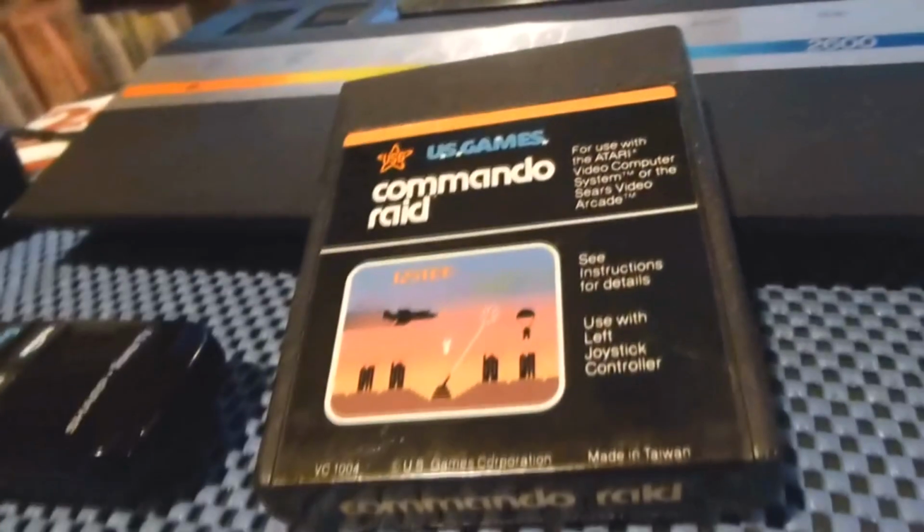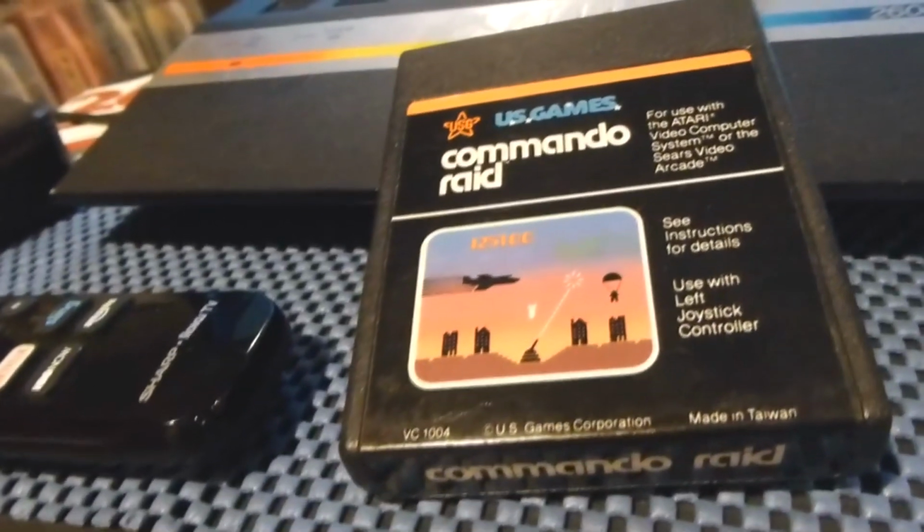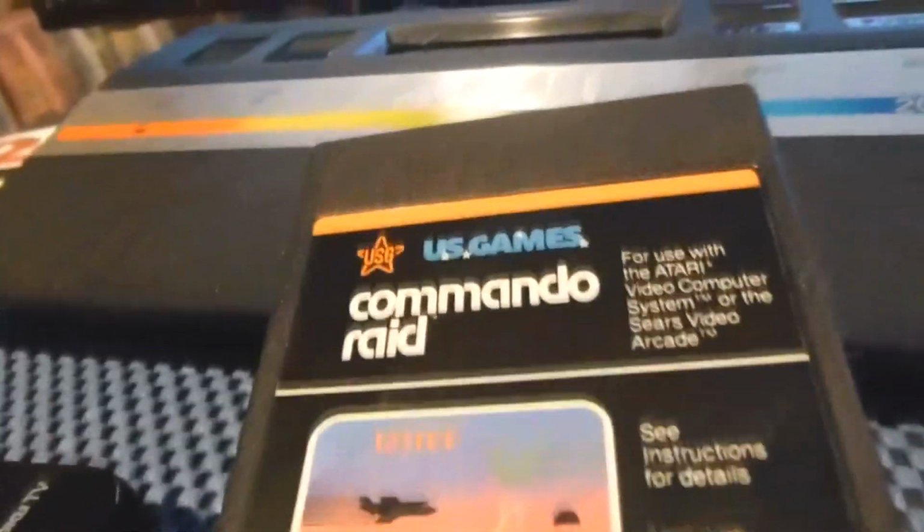And that would be Commando Raid on the Atari 2600 Junior. It's actually a pretty good game. It's not bad. This is definitely not a review. It's just a quick play for the most part. Yeah, it takes you right back down memory lane.